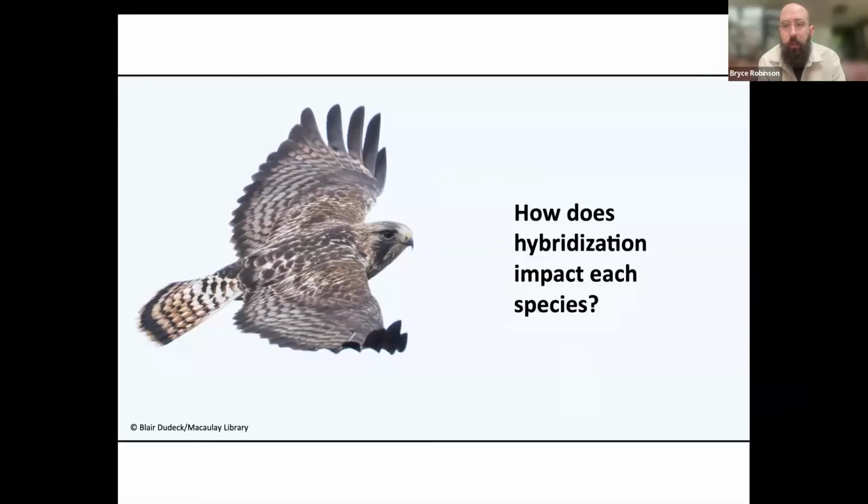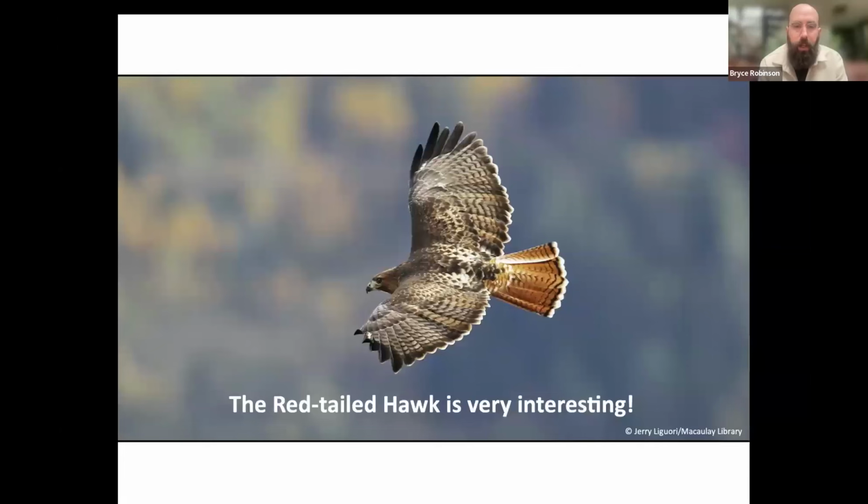So we're starting to gather a data set so we can answer questions about how hybridization might impact each species, and how hybridization, for instance, impacts the plumages we see in particular parts of the distribution in Harlan's. So that's something that we're currently working on, and I'm really excited about.